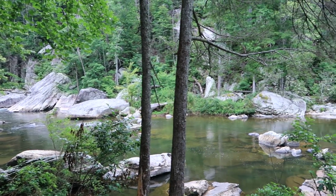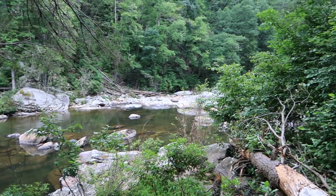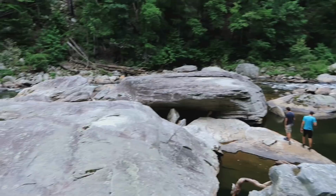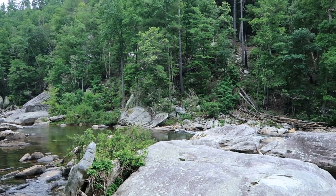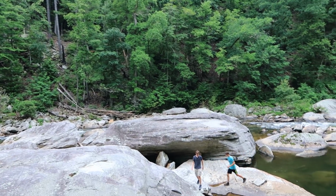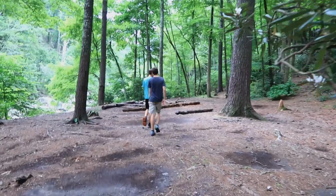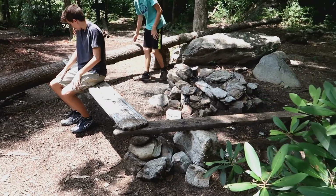This hike is absolutely gorgeous. If you have not been to Linville Gorge, I highly recommend it. There have been some amazing campsites along the river. So not only do I recommend hiking the Linville Gorge for the trail, but the campsites alone make it worthwhile. They are just absolutely gorgeous.